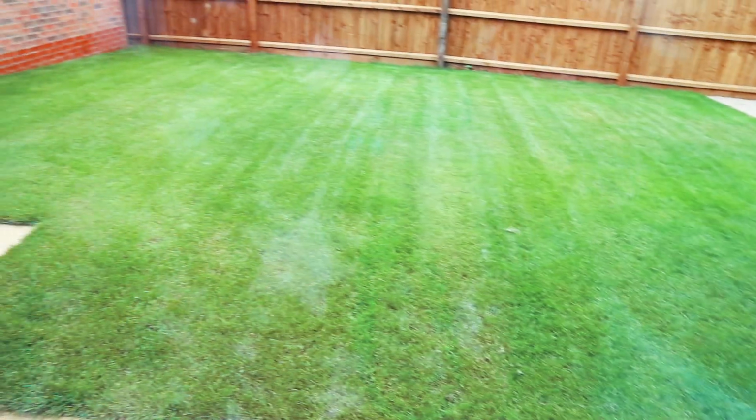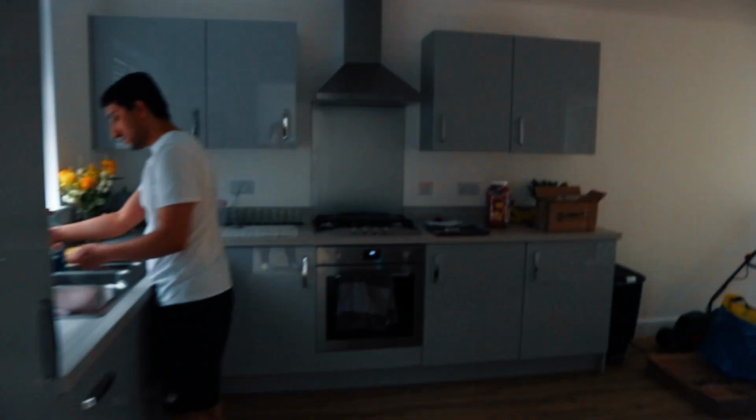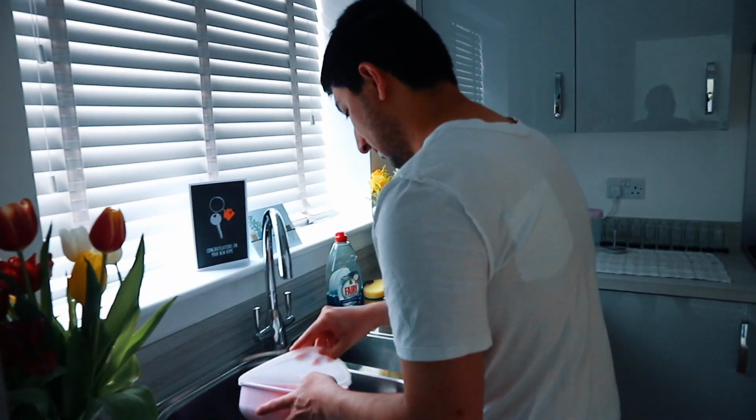Aero. It looks like it wants to rain looking at the sky, but it just will never rain. It's been like 3 days of it wanting and trying to rain. Don't jinx it now. We literally just woke up. Like, we didn't really wake up. It was like 9.